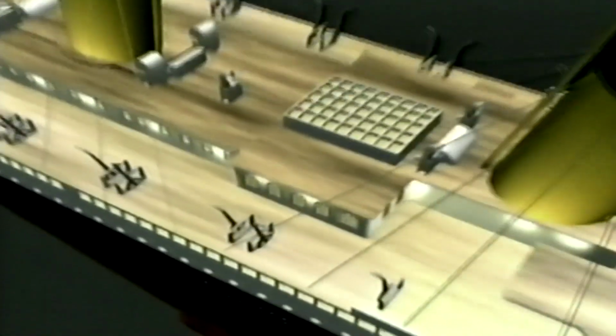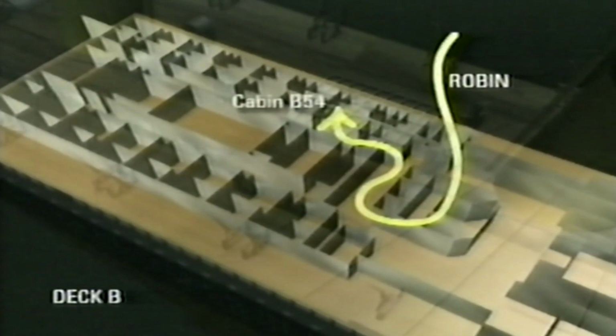Just behind the wireless room, the grand staircase. Robin will use the stairwell to visit cabin B-54, the best room on board. She enters through the destroyed glass dome at the top of the staircase, and passes the remains of an ornate pillar, once gleaming polished oak.